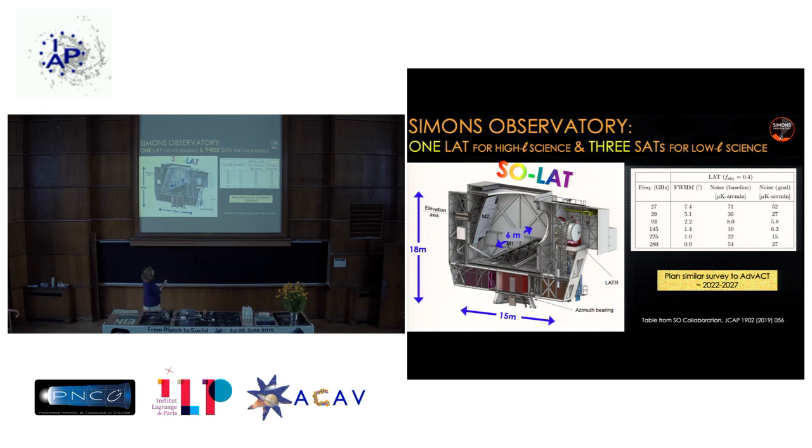So Simons Observatory has this one LAT for high-L science and then other instruments to try to look for low-L science. Here are the specs on the LAT. These numbers can also be found in our forecasting paper, whose coordinates are given here. So you can see that since it is a 6 meter primary mirror, it has very similar angular resolutions to ACT, which was also a 6-meter mirror.